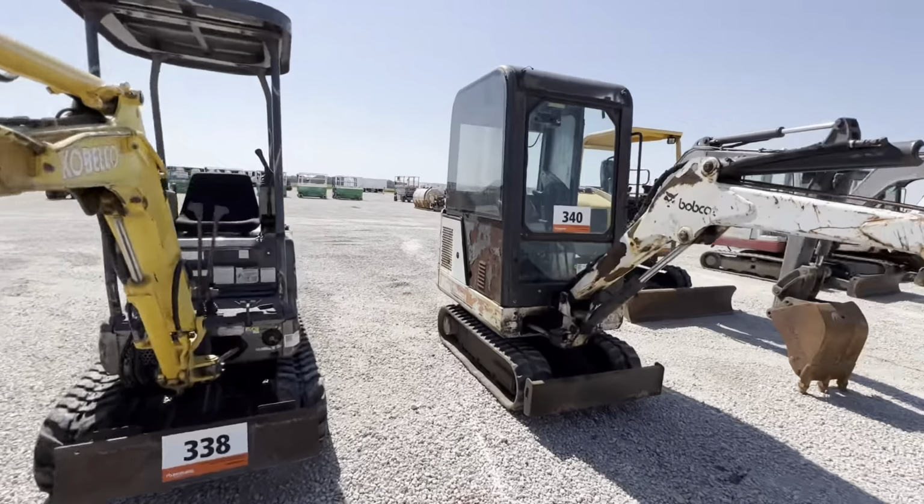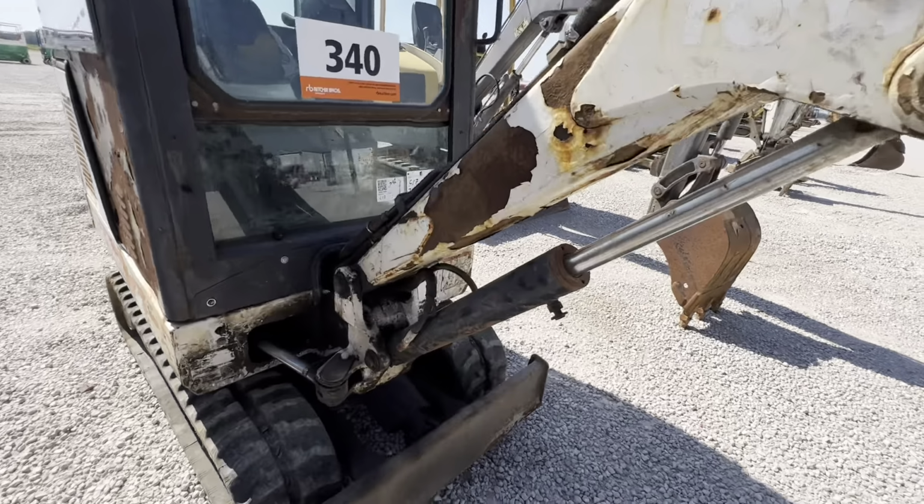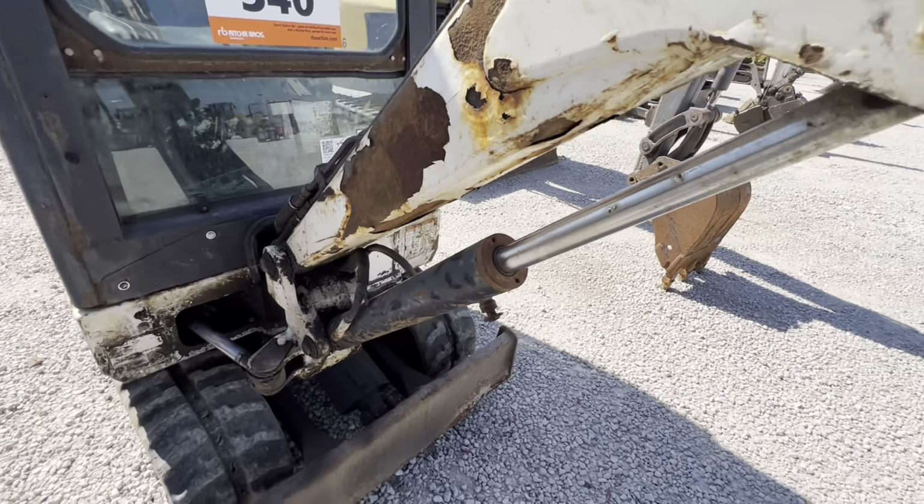Something about this size would be nice. I ran this one and it's about as sloppy as it looks.